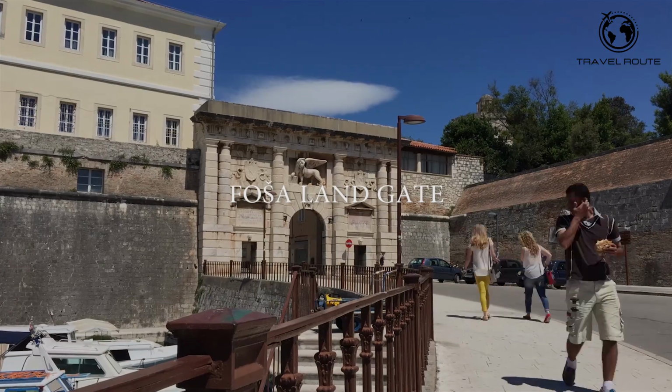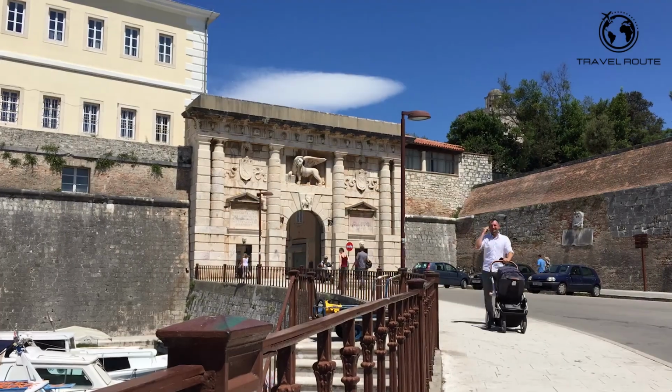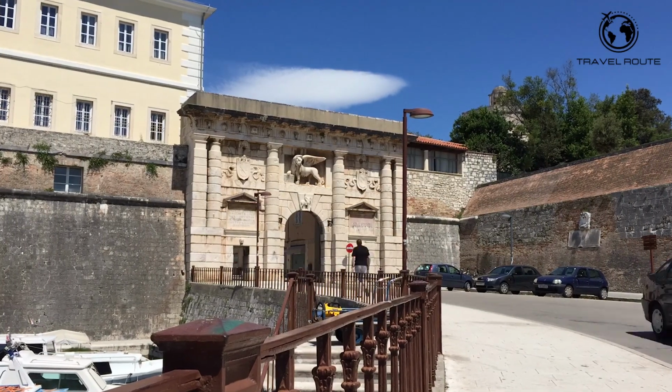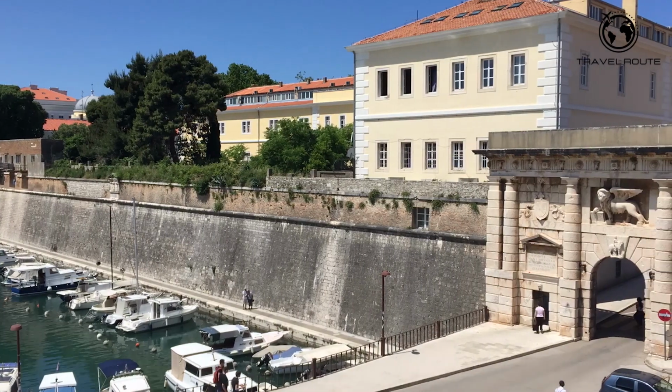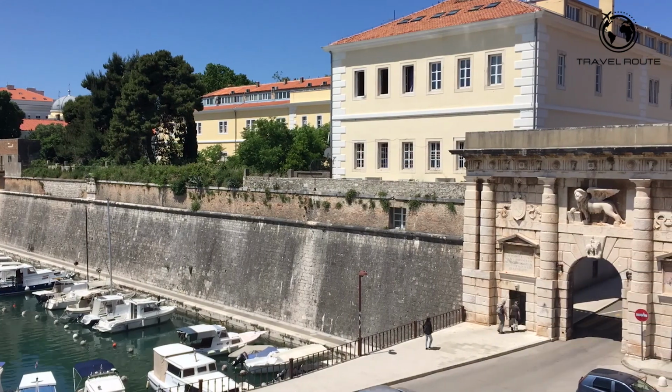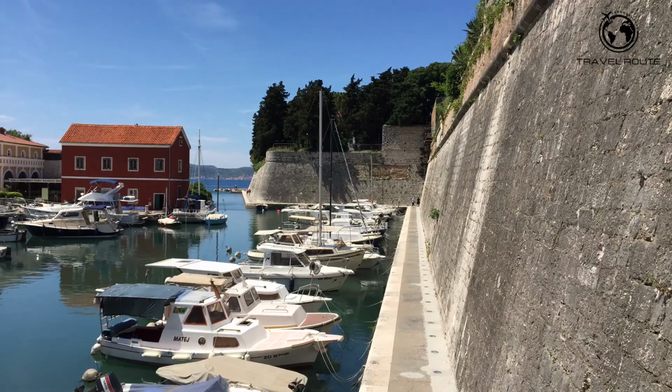Foša Land Gate. Foša Land Gate in Zadar is an iconic monument and a symbol of strength and resilience located in the center of Zadar. It has been standing since 1632 and it's a symbol of the city's rich history and culture.